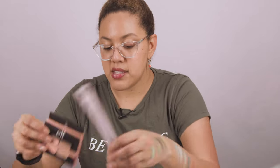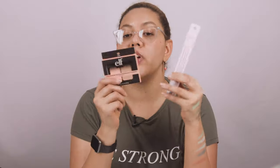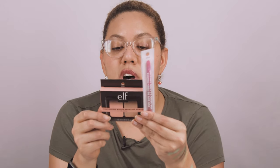And these two things actually came, oh, I have one more product, but these two things actually came as a gift with the purchase. So I chose the contouring blush and bronzing powder, and this is the shade Saint Lucia, and this is like a peachy blush, and this is the contour shade.